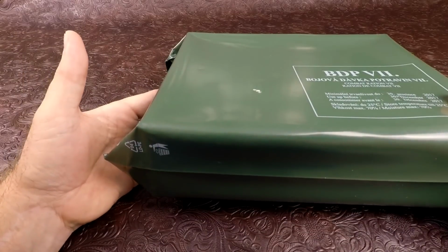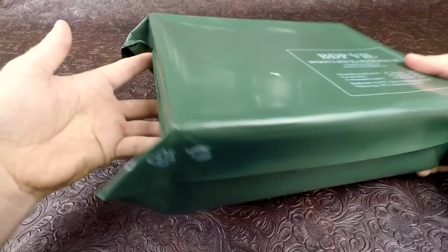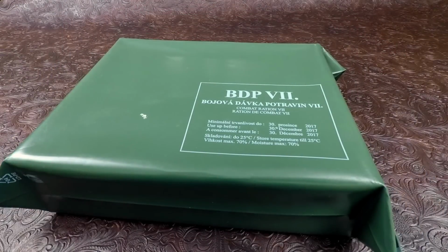Nothing else on the outer packaging, just a little recycle label right there. And tells you to throw it away. There's nothing on the back of it. The outside of this thing is just blank other than the tiny label. Let's go ahead and get it open and see what's inside.